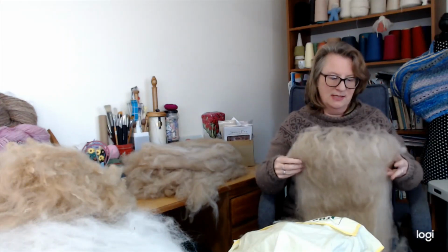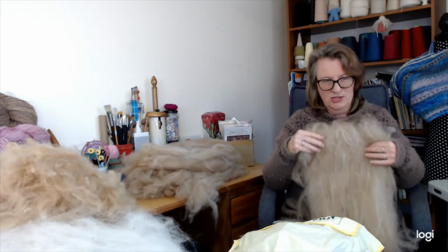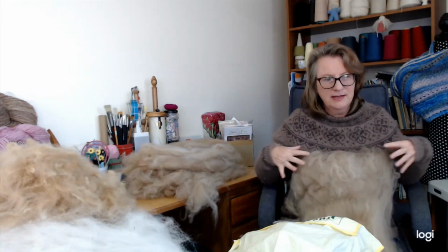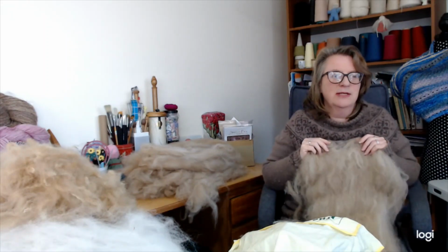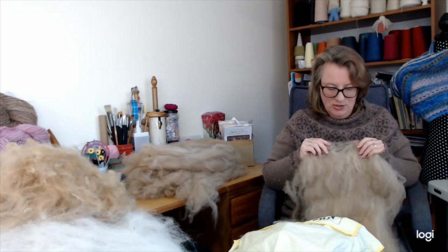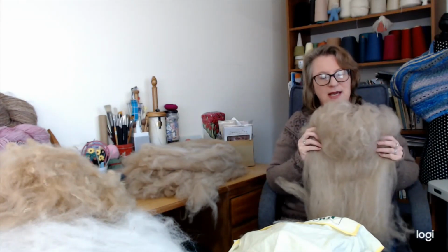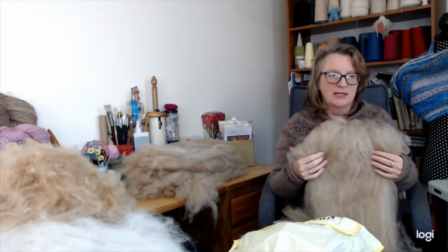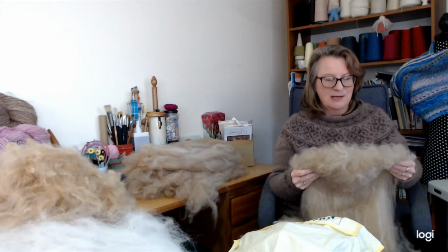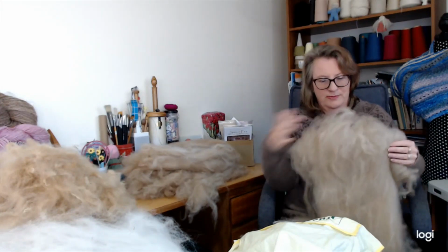Since I've still got a lot of these bats here, and I still have a lot of the fleeces left, I thought I would just start with this bat and spin it up, ply it up, and then see what it looks like at the end. Because as we all know, when it comes to spinning a bat, especially when there are some colour variations in it, when we get to the end and have a plied yarn, it can look totally different. You can be surprised by the change in colour from a bat to the actual yarn.